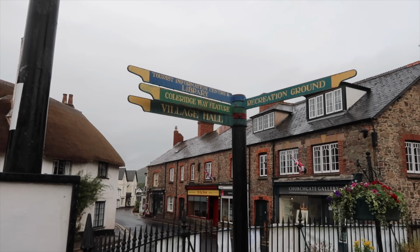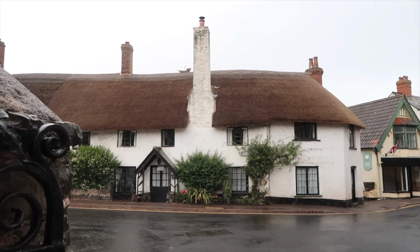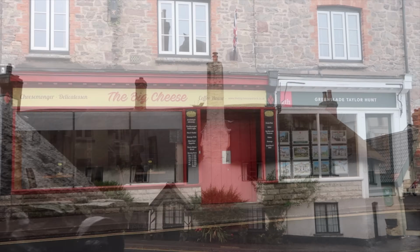I haven't shared where we actually are. We are in Porlock, which is a coastal village with lots of medieval buildings, and it looks quite quirky. Look at this thatched cottage. I don't know if you can see the ship on top. That looks fun.